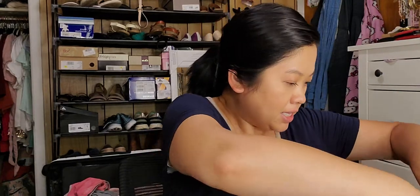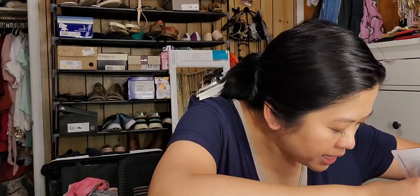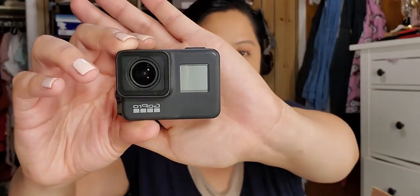Okay, so the first thing I want to show you is my GoPro 7. I got this as a gift for my birthday. I was actually going to return it, but I decided to keep it. And I'm excited to have it because I could use this in the water and when I'm at the beach or doing a water excursion. So that's what I plan to do, and also time lapses during the cruise, like sunsets and other things like that.